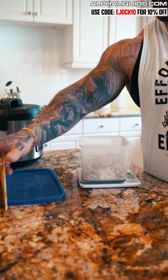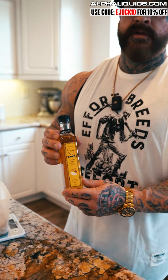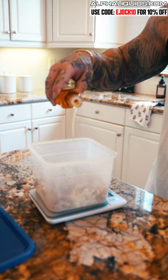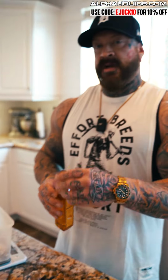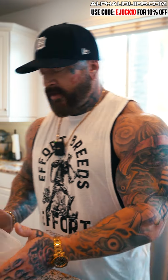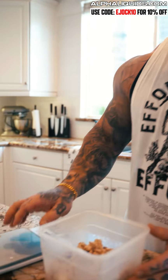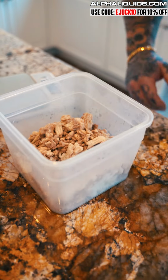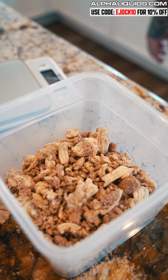Now, I'm a whore for this. Mac nut oil, all right? This is the best thing you can put on your food. It tastes amazing. Olive oil, not even close. Get out of my face with that. This is 2 tablespoons. Close enough. Now you're looking at this and you're saying, there's no way I'm eating this. There's no way I'm eating this 4 times a day. Take a look.